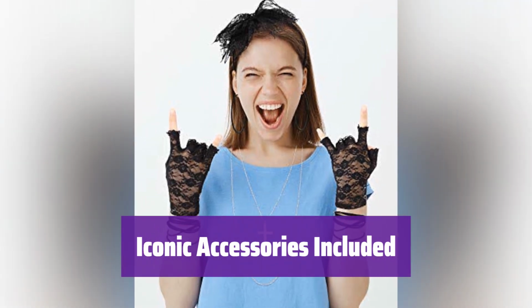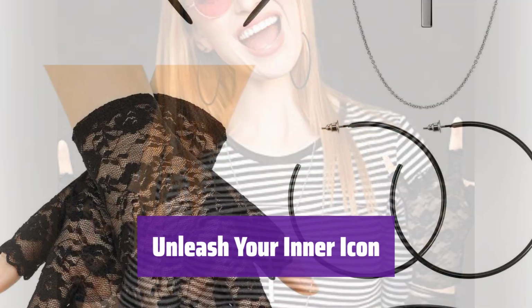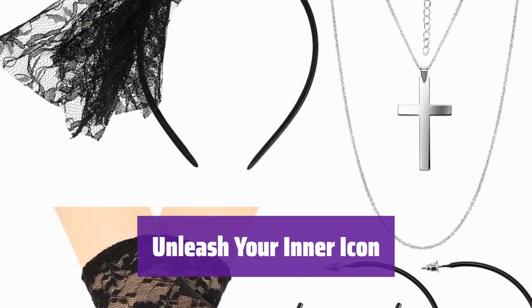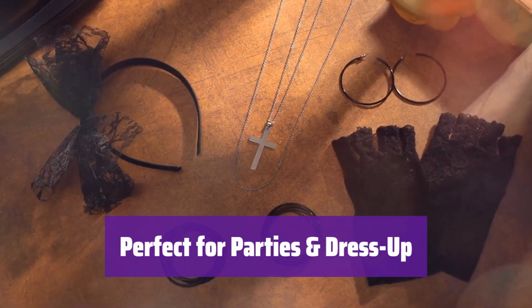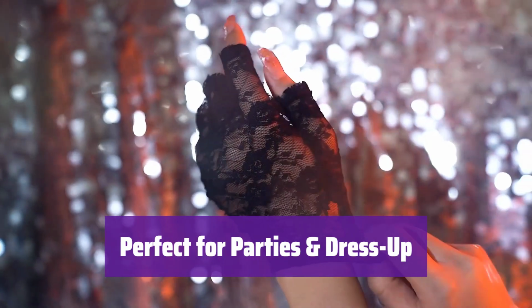These pieces capture the essence of 80s style. Channel your favorite 80s pop stars and fashion icons with these fun and vibrant accessories. They are designed to make you stand out. Whether you're attending a costume party, a themed event, or just want to have some dress-up fun, this kit offers a complete and stylish solution.